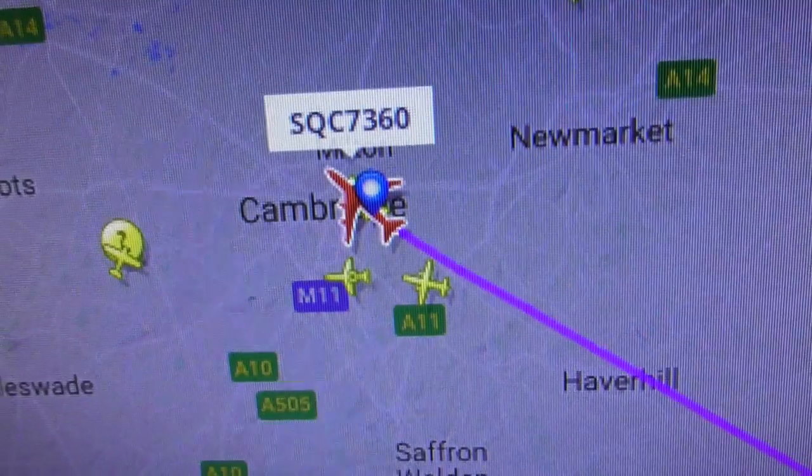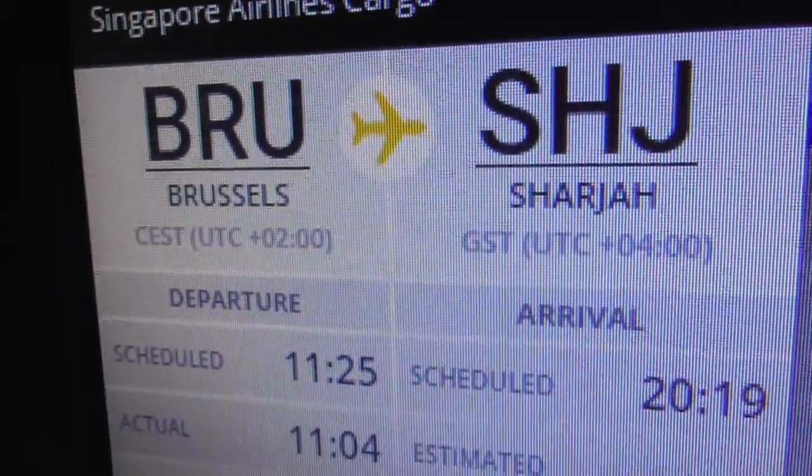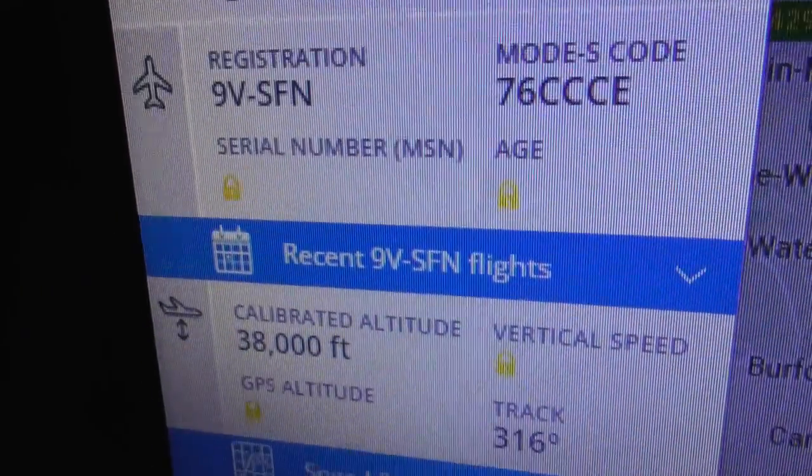It's directly, well, they're showing it as directly over Cambridge at the moment. Singapore Airlines Cargo, Brussels to wherever the hell that is. I'll have to look that up. Registration there, 38,000 feet, so let's carry on filming. Extremely awkward angle to film from.